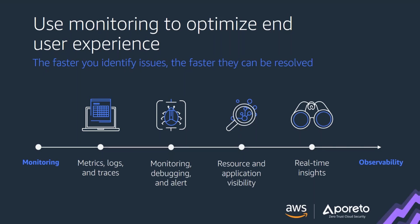So before you start monitoring your application, you really need to think about your monitoring plan, answering questions like, what are my monitoring goals? How often am I going to monitor these resources? What tools am I going to use? Who should get notified if something goes wrong?